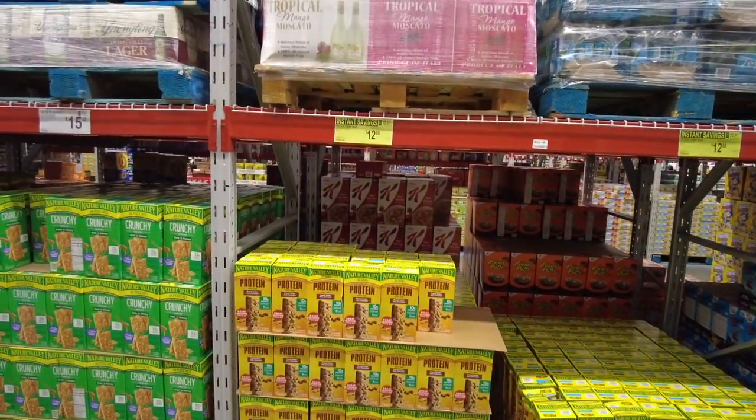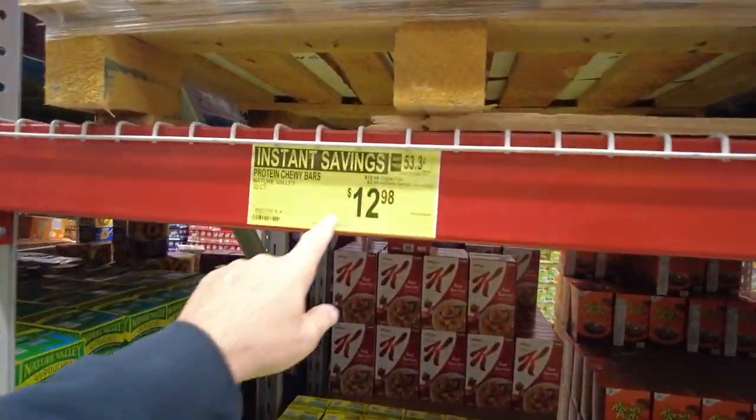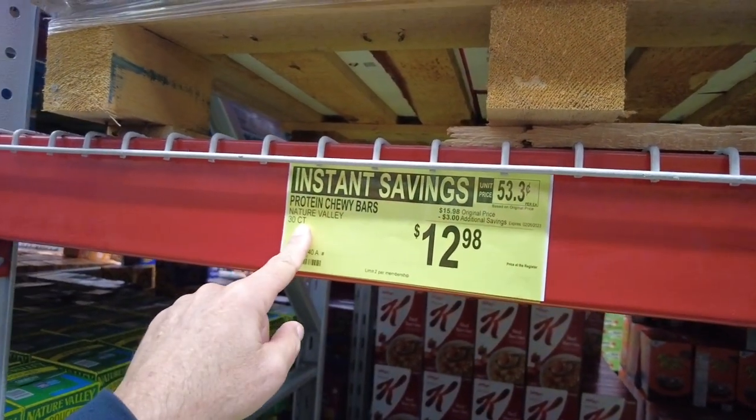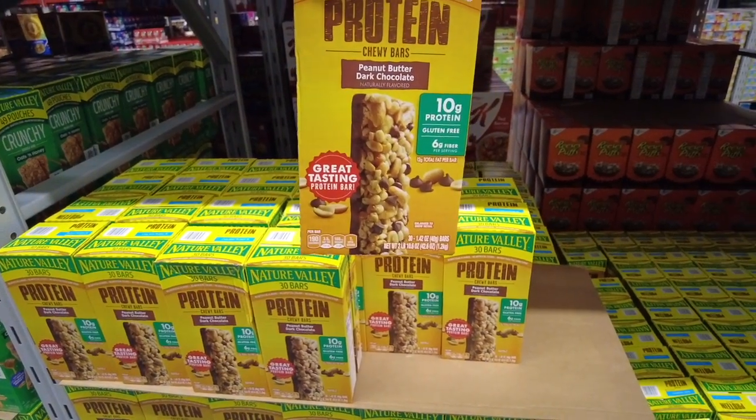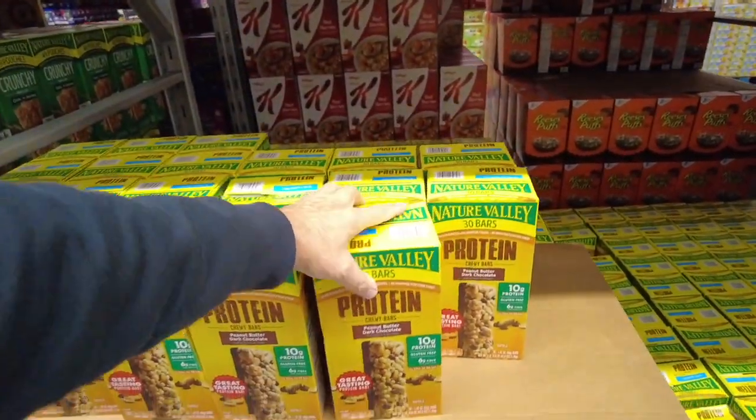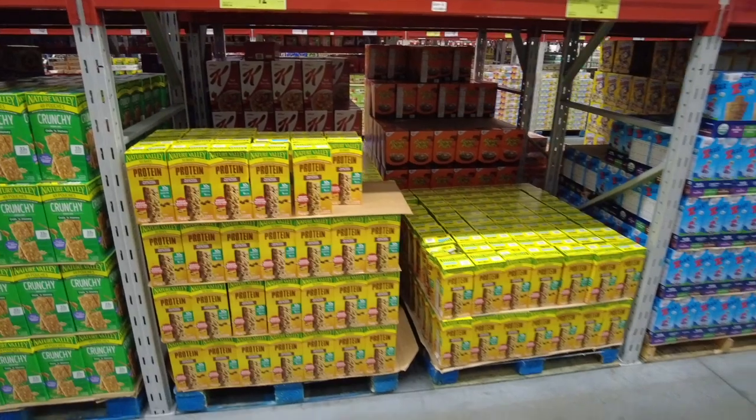Oh, here's some of the protein bars. I like this. $3 off. See, always look for this Nature Valley. 30 of these, $12.98 for this big, big box. Almost 3 pounds, $12.98, and look how many they have.